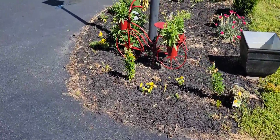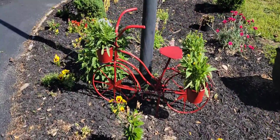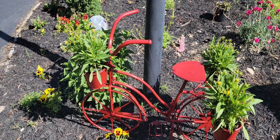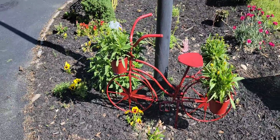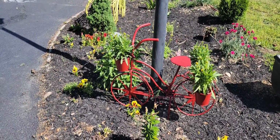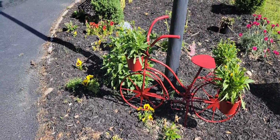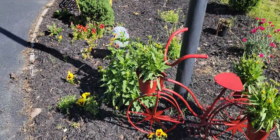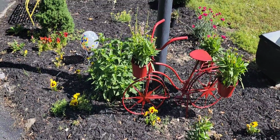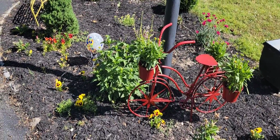It's this red bicycle planter. I thought that was the coolest thing, and I set her right here by the pole, like she's chained to the pole or something like that. So I don't know, I think she's cute right here. But at one point I was thinking about moving her over to the garden, but I think I'll keep her over here for right now.